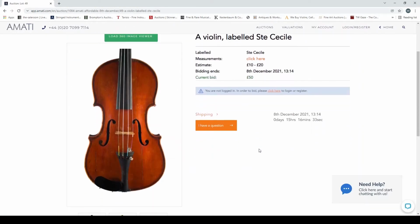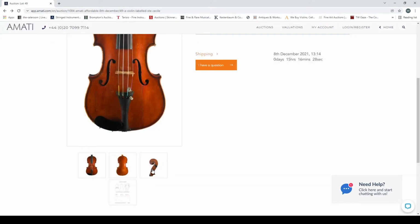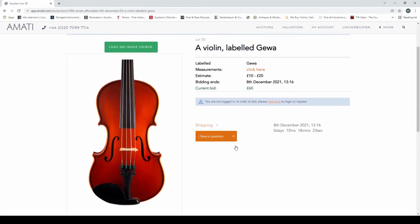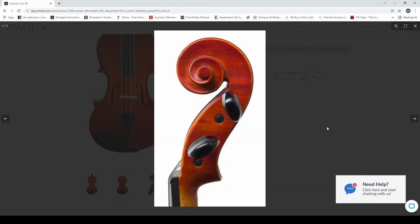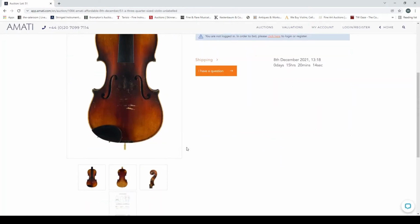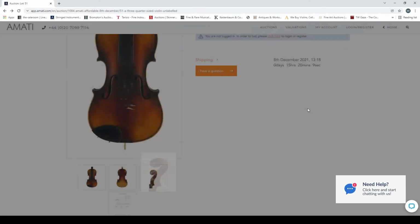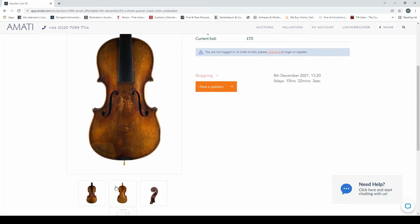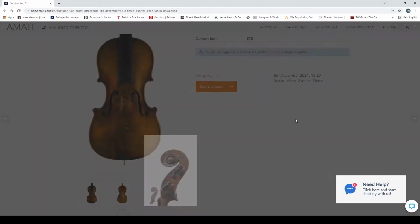A violin labelled Sti Cecile. Nasty button crack there. Violin labelled Gewa, so this is a modern student instrument. 3/4 size violin, unlabelled. $70 bid on that. 3/4 size violin, unlabelled. Interesting back on that, 70 bid.